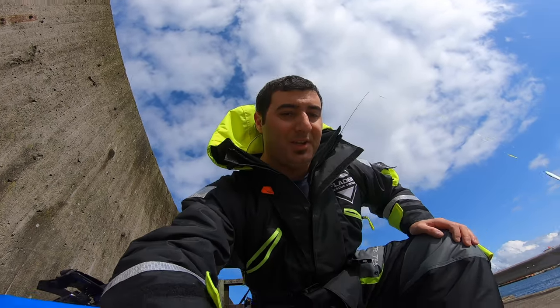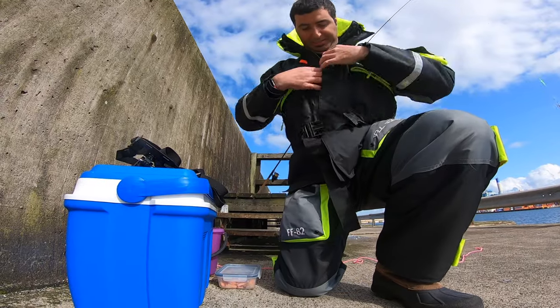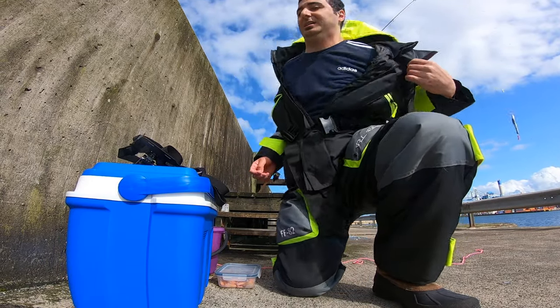The forecast said that it was going to be rain and cold, but it's really hot today and the sun is, yeah, cooking me. I'm overdressed basically, so I need to remove a sweater at least.